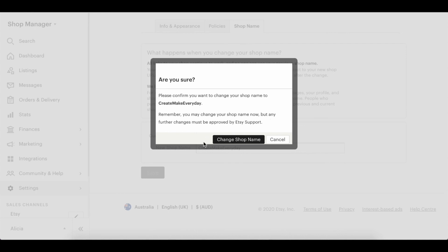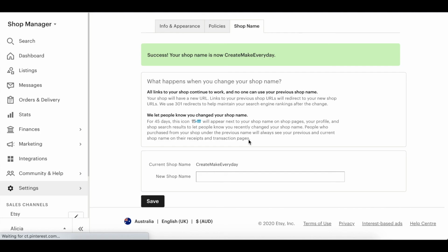Okay, so let's go change shop name. And then what will appear is a success banner at the top here. Success, your shop name is now Create, Make Every Day. Okay, so it's as easy as that.